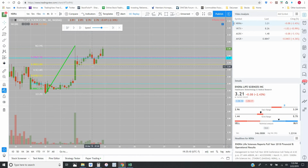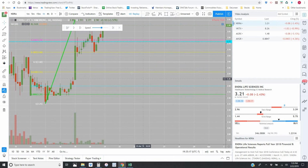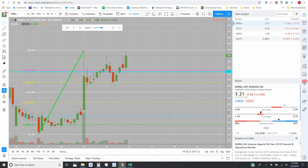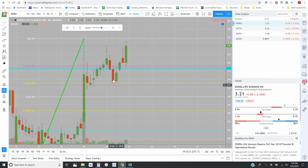I like to get long on what's called the higher high, higher close candle. What that means is I am going to fatten this up first so we can all see it. I'm looking for my lowest close candle, which is going to be this one right here. The high of that candle is going to be 2.78, the top of that candle wick. So I need to find a green candle coming into the play that closes above that 2.78. This candle didn't do it.